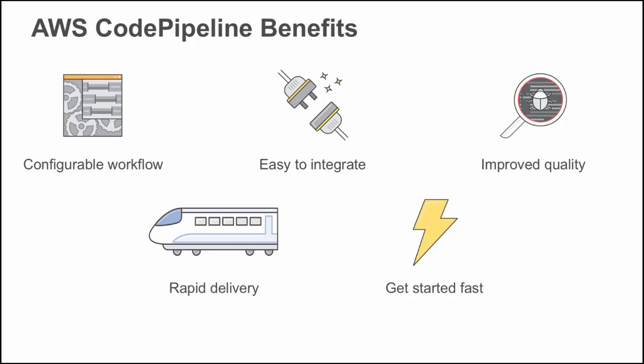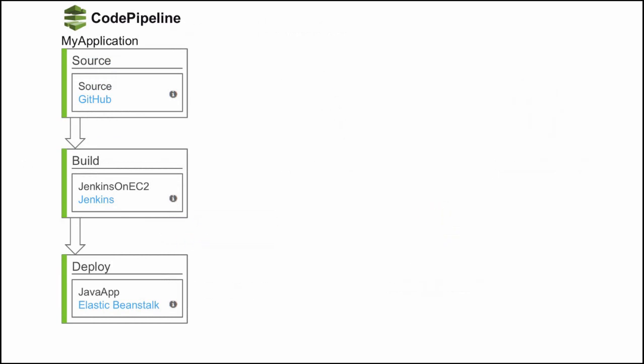So now we've talked about some of the benefits. Let's take a look at what CodePipeline actually looks like. So we see here an example of a CodePipeline. This is kind of a mock-up of what it looks like in the web console. And what we have here is a pipeline. This pipeline is made up of 3 stages. And then each stage in this example has a single action. Actions are connected to each other with transitions. And so you see here that this 3-stage, 1 action per stage pipeline has 2 transitions between it.